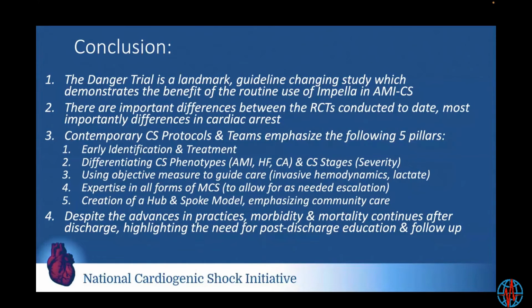In contemporary cardiogenic shock care management, I think there's 5 pillars that are really important to keep in mind. Early identification and treatment, identifying and differentiating shock phenotypes and stages, objectively making decisions based on invasive hemodynamics and lactate levels, expertise in all forms of hemodynamic support models, and then the creation of a hub and spoke model emphasizing community care. And despite these advances, we know these patients have a high 1-year mortality. And so it's really important to keep that in mind, that they need post-discharge education and follow-up.